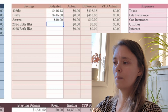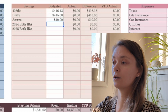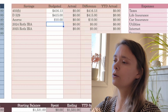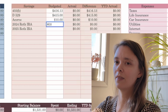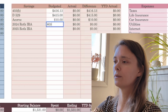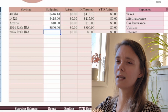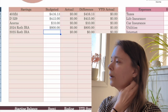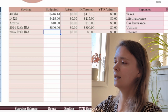And then for my husband's 2024 Roth IRA, because we haven't finalized the contributions this year, I'm not sure how much we need to contribute, but I think it's going to be about $800 to max that out to hit $7,000 for 2024, which is the max that you can contribute. So $800 there. And then for 2025, I think the max is again $7,000. It might be $7,500. I'll have to look, but we are planning to contribute $585 to that.